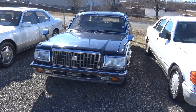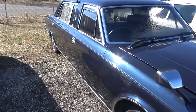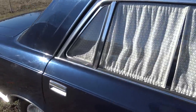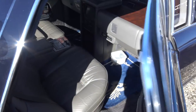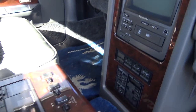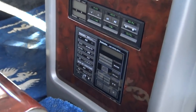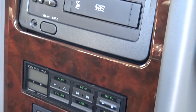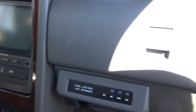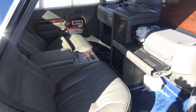Here is a really incredible limo that David showed me. So the standout feature is this two-seater back seat. It's like an executive office back here. Check this out. Got the cassette, dual cell phones. The decanter back there and the glasses. Just amazing.